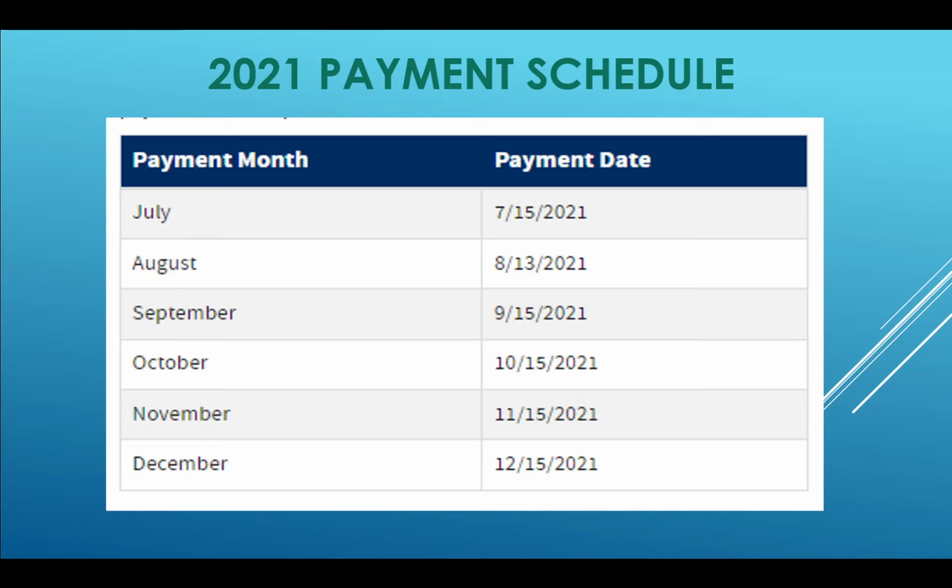These will be paid automatically, and right now it's not clear, but you likely have to unenroll every month if you don't want to get the payment. It's not like you can unenroll for all 6 months. I think it is a month-to-month payment, and I'll touch on that a bit more in the IRS FAQ so you can see the official source.